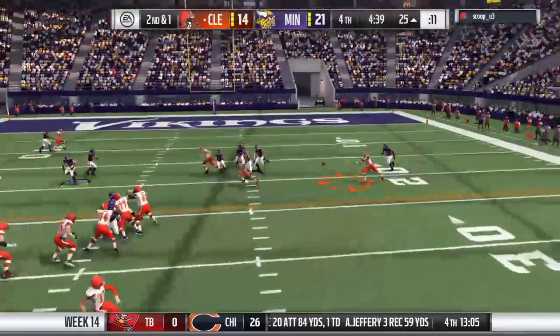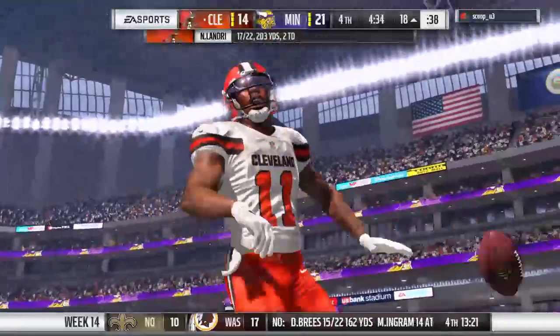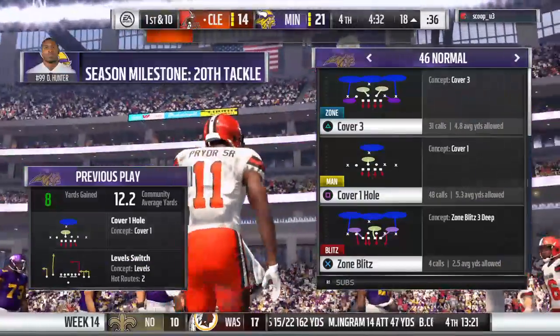The gun. They'll look to throw. And he will find his man on the end route. Complete. 8 yards on the pickup there, and it moves the sticks.